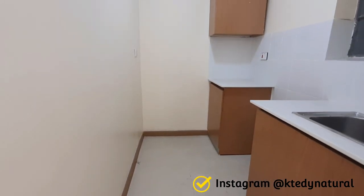Next, we check out the kitchen area. Closed kitchen with a bit of cabinetry for storage.